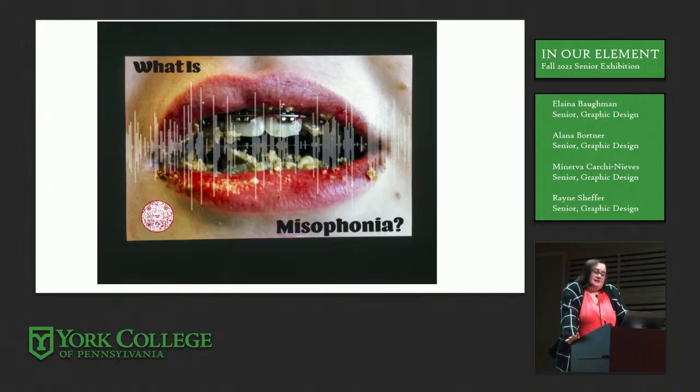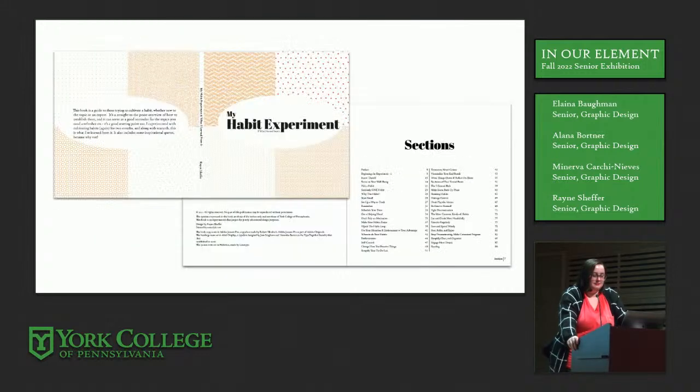I made this interactive poster in print production. Yes, that's my mouth. Yes, it's gross. I wanted to spread awareness about misophonia, which is the hatred of chewing noises. I didn't know that I had ADHD at the time, which is a comorbidity with this, but I really enjoyed having another type of interactivity to play with in this poster. If you scan the QR code, you get audio.